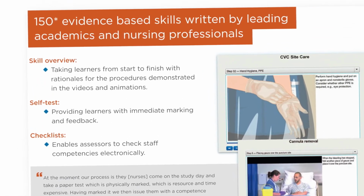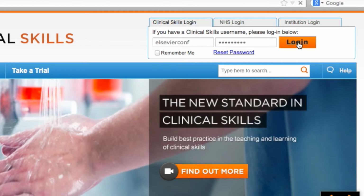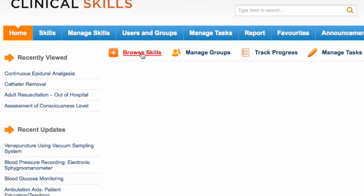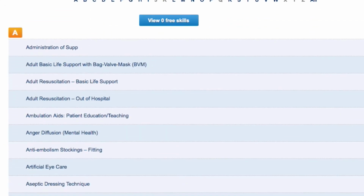At the moment there's 150 clinical skills on there that staff can access. But having bought the product, we can now upload our own clinical skills. We can change the clinical skills that are currently on there to reflect our own trust policies. You can access it anywhere, anytime.